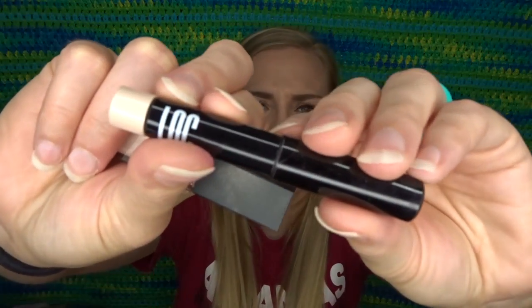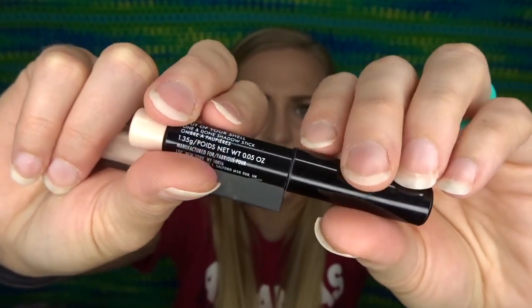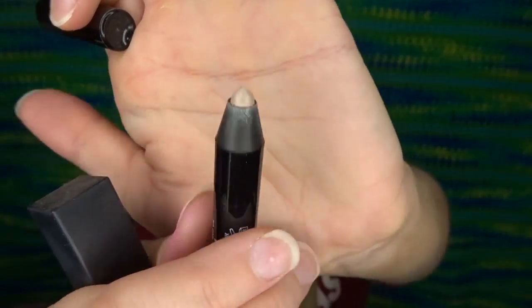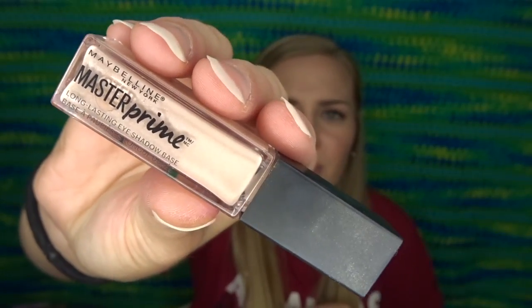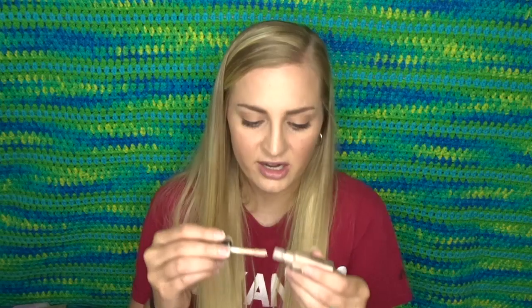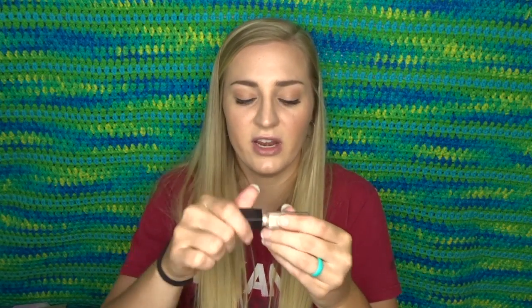Moving along, this is a cream eyeshadow stick from LOC. This was just a pearl kind of color. I think I got this in a Birchbox forever ago. I just don't ever pick it up anymore. This was the Maybelline Master Prime, a long-lasting eyeshadow base. I remember using this quite a bit when I first got it, but I just stopped using it, and it appears to be pretty dried out at this point anyways, so there's that.